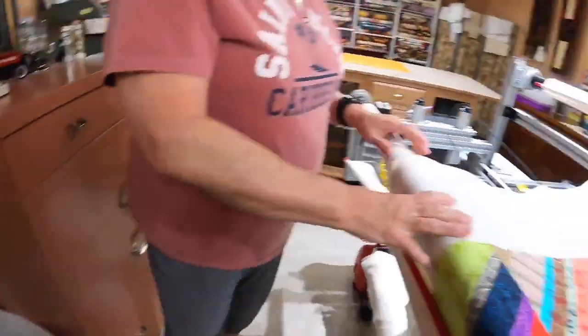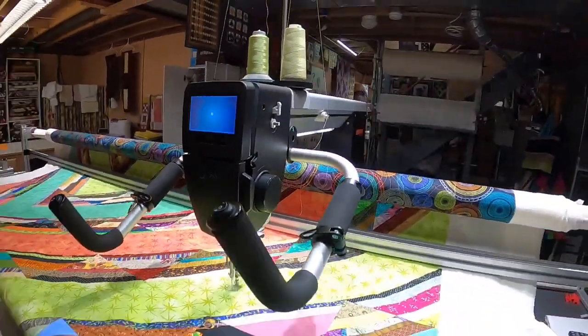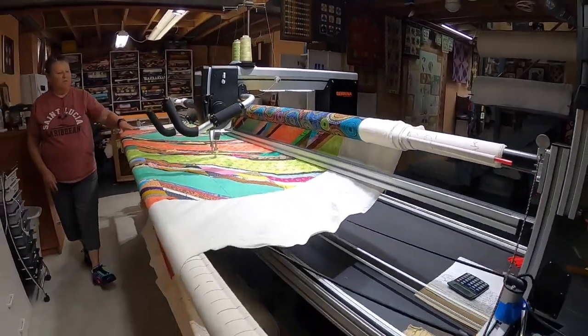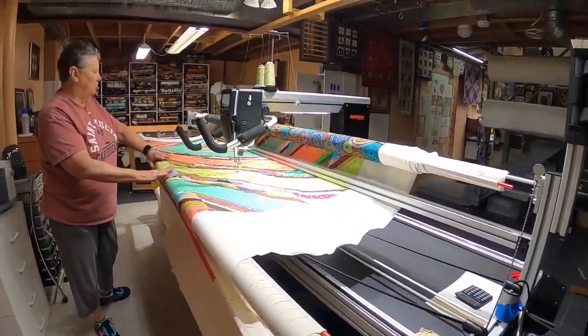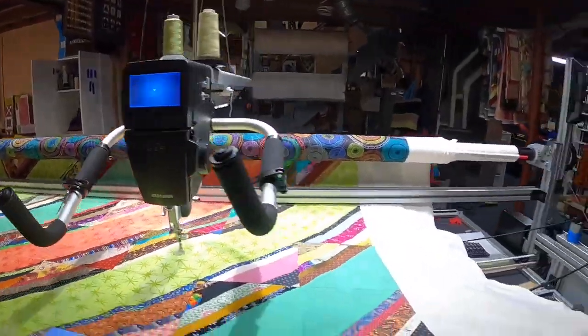This is my Bernina Q24. I've had it for 3 years now. And this is a quilt I'm quilting that I did. It was the last quilt I made out of scraps, and I absolutely love this quilt. It turned out really, really good.